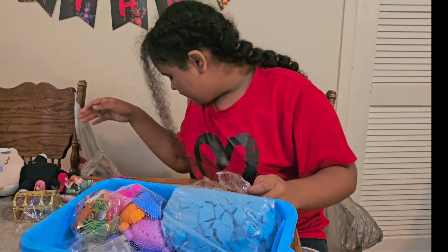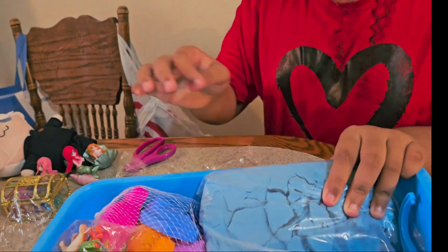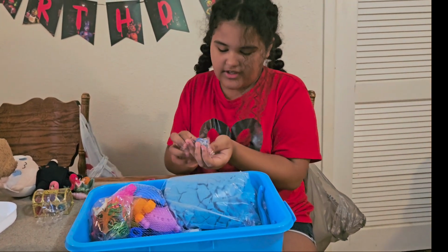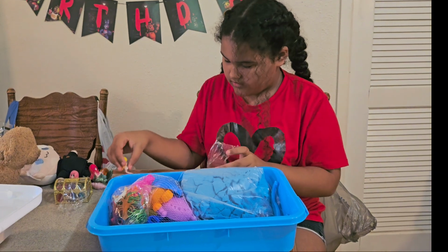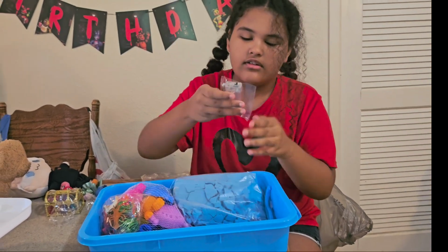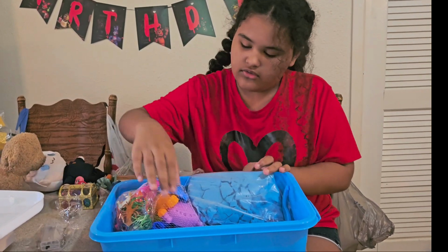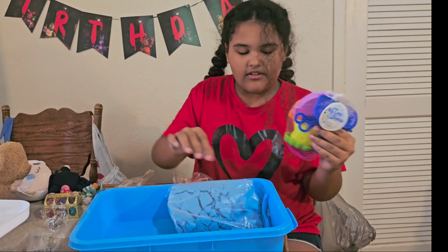Hmm. I don't know. What is this one for? Right here. Okay, I was going to say, what is this one for? And then we have this one. It looks like it's on a wheel. Oh, those are the LED lights. Remember, it lights up. We may need Dad's help for that one. There's a bunch of things in here.